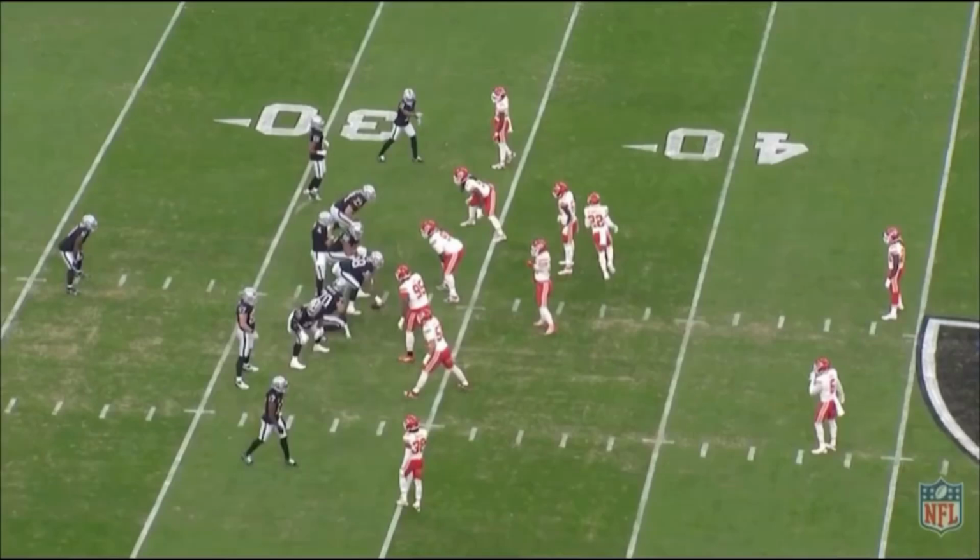The Las Vegas Raiders offense got off to a red hot start against the Kansas City Chiefs, and Aiden O'Connell and this offense looked really good in the first half, but eventually they fell off in the second half as the Raiders lost 31-17 after going up 14-0.